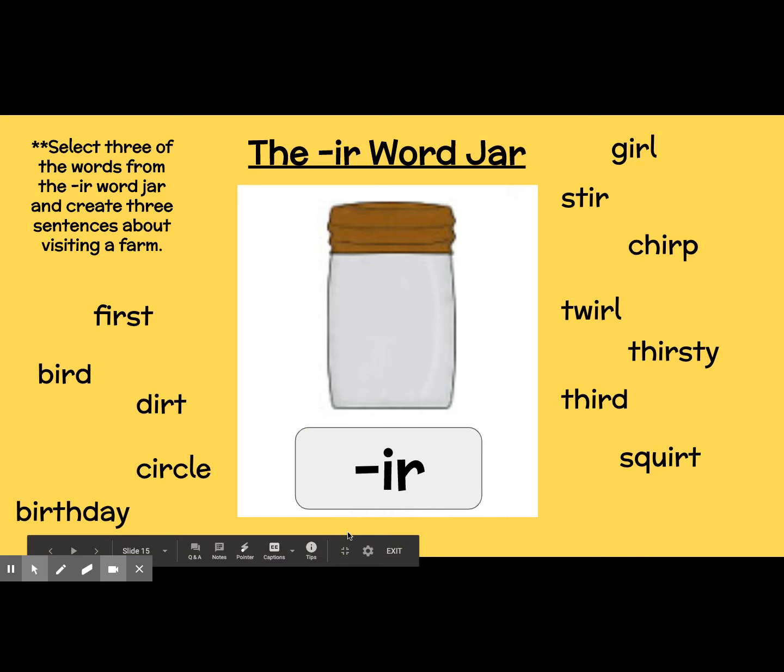Your job today is to select three words from the IR word jar. You are going to take the words from the IR word jar and create three sentences about visiting a farm. So remember, you're going to pick out three words and create three sentences using the words with IR to describe visiting a farm. Some of the words that you could choose are first, bird, dirt, circle, birthday, girl, stir, chirp, twirl, thirsty, third, squirt. Think about how you could use words with IR to describe visiting a farm.